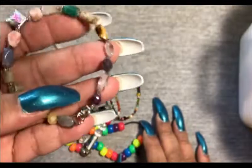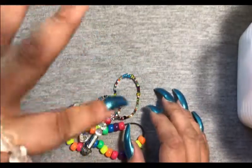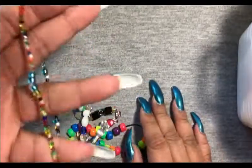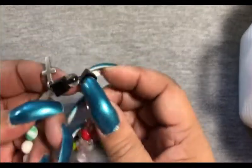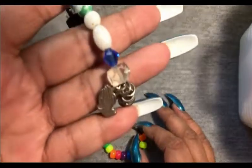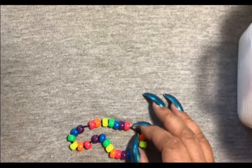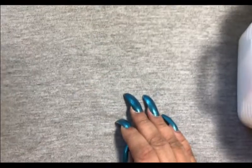Oh, bracelets. Okay. This is a breast cancer awareness bracelet. Very pretty. Then this is a glass bead bracelet, stretchy. This is a seed bead stretchy bracelet. And a cross and praying hands stretchy bracelet. There's the praying hands. And then the cross. Very cute. I like handmade stuff. I like other stuff too, but this right here is a cute little kid bracelet.